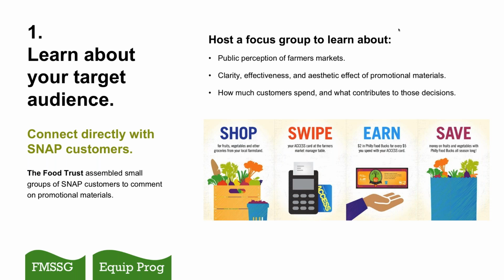And based on what they learned, they created a lot of different promotional materials, but this great image you see here, "shop, swipe, earn, and save," just to make it very clear how their Philly Food Bucks program works, which is an incentive program that they run. And you can see that they also use the image of their Pennsylvania Access card in that swipe image, rather than just having the SNAP logo, so that everyone could immediately identify their own state's EBT card.